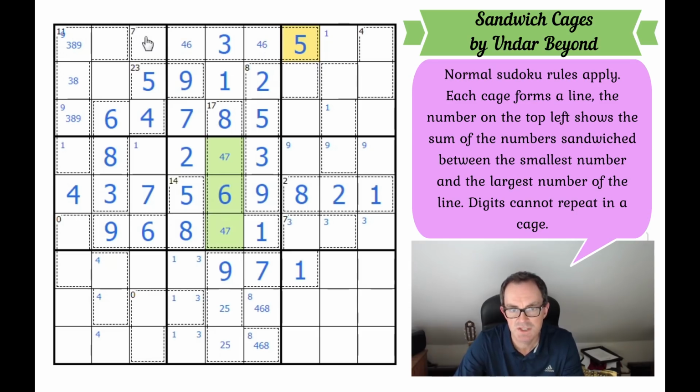And this tells us the order of the 7 cage. If I put the 4 here, these are the 2 squares that need to be inside the sandwich, but that's going to make that a 6. And then this is going to be the biggest number in the cage, and it's going to be next to the smallest number in the cage, which would mean this would have to be a 0. So that does not work at all. This has to be the 6. This has to be the 4. This can still be 1 or 2.